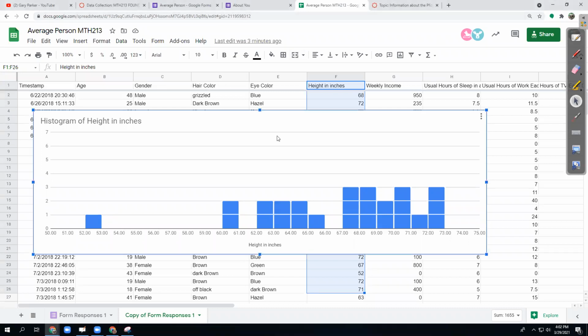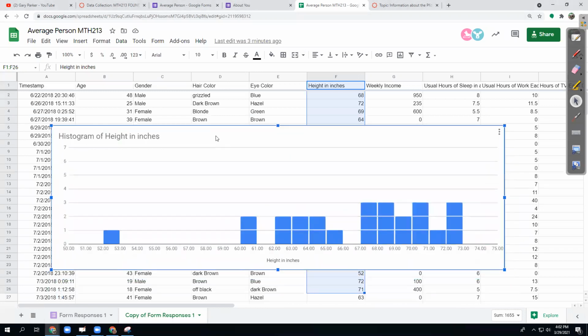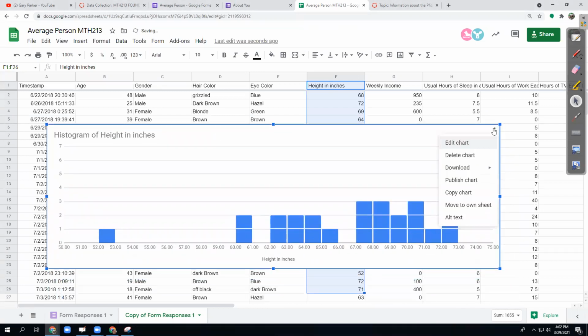And then once you make a chart, it usually pops up near where you started highlighting data. And so you have a couple options. You can move it out of the way of the data, just by clicking once on it to get its attention and clicking again to drag it around. Or you can move it into its own sheet. So that's what I'm going to do with this one right now.